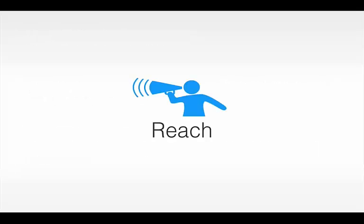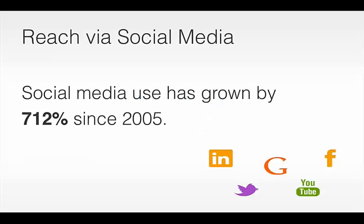Let's move on now to reach. Once we have that solid reputation, we want to get that good word out to as many people as possible, right? So we've got to have systems and marketing vehicles to get out to as many people as we can. Let's talk about social media first, okay? We've talked a little bit about social media already.